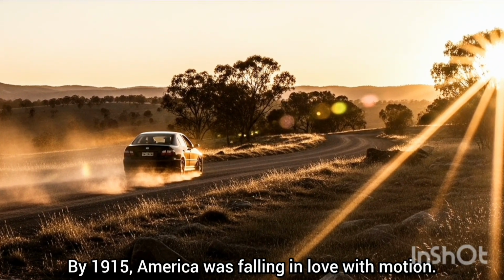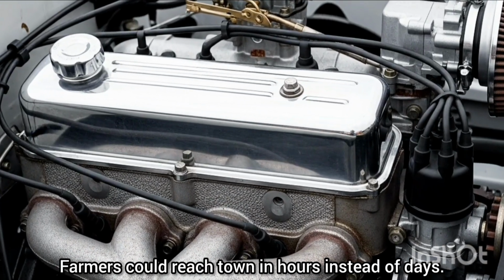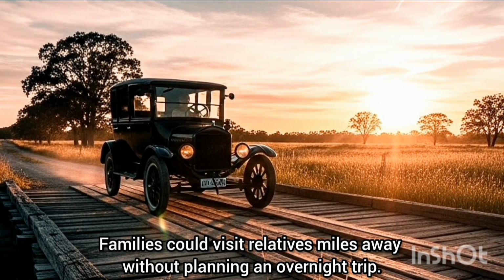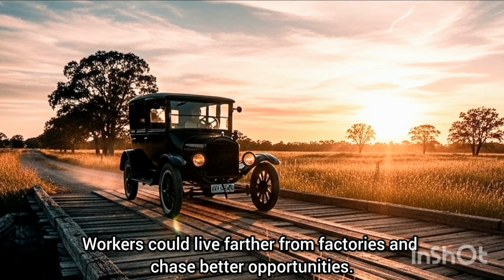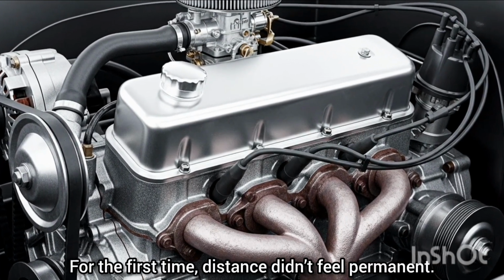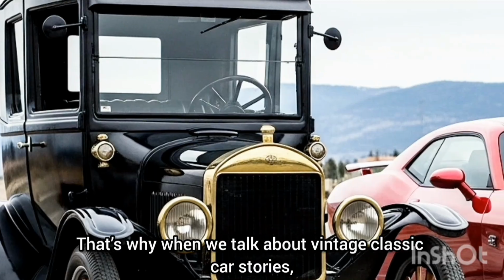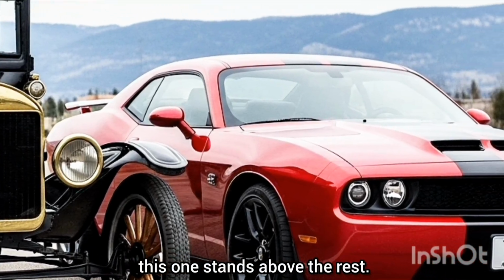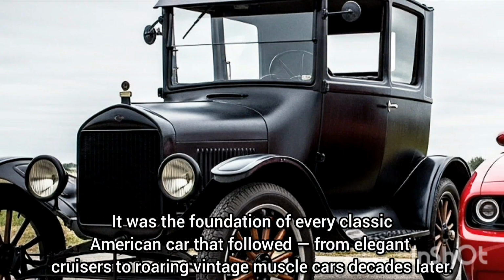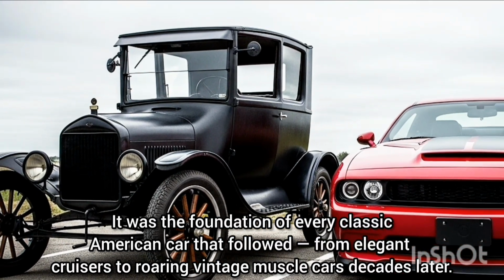By 1915, America was falling in love with motion. Farmers could reach town in hours instead of days. Families could visit relatives miles away without planning an overnight trip. Workers could live farther from factories and chase better opportunities. For the first time, distance didn't feel permanent. That's why when we talk about vintage classic car stories, this one stands above the rest. This wasn't just transportation. It was the foundation of every classic American car that followed, from elegant cruisers to roaring vintage muscle cars decades later.